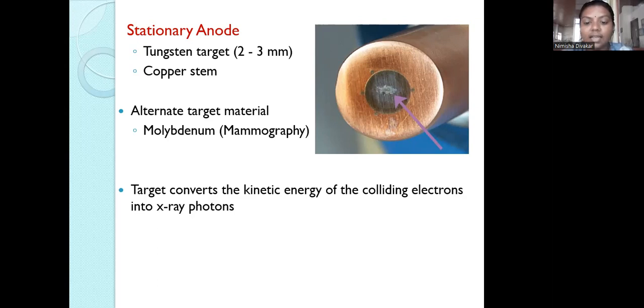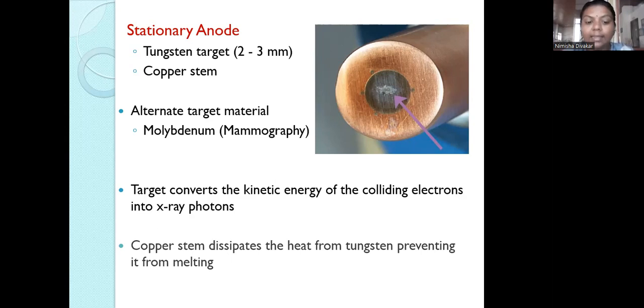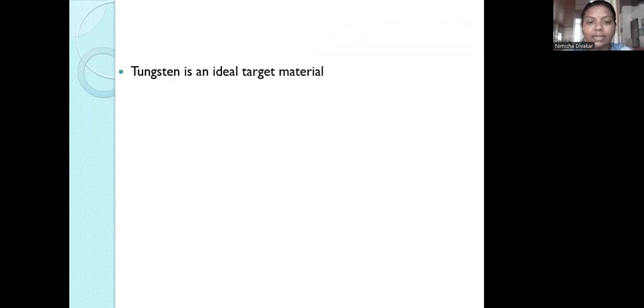Target converts the kinetic energy of the colliding electrons into X-ray photons, and the copper stem dissipates the heat from tungsten, preventing it from melting. So there will be an exchange of energy, that is, the kinetic energy of the moving electron from the electron source of the cathode is converted into X-ray. There will be high production of heat in this type, and this copper dissipates the heat and prevents the tungsten from melting.